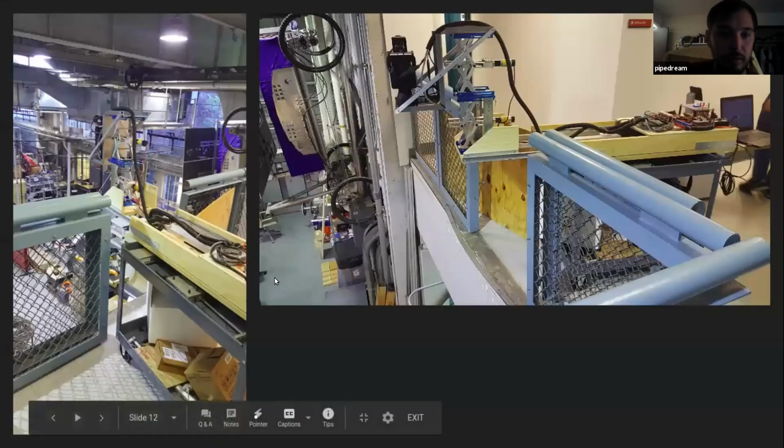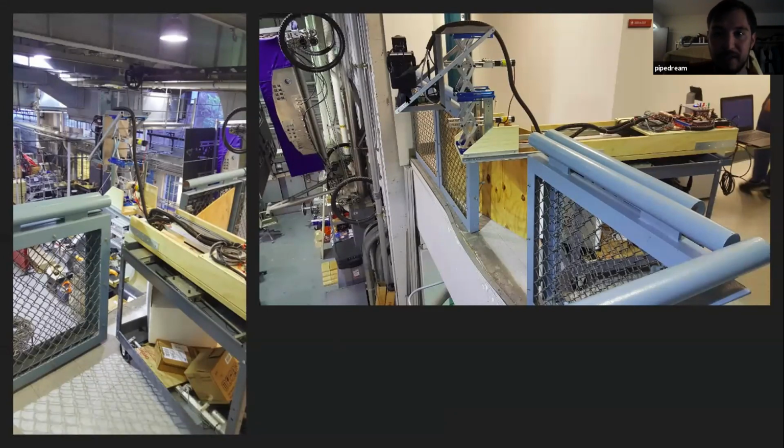So here's the high bay. This is what I was talking about. This is the second floor. This is the side view. The camera's looking away from us. So you can see it's sticking out over the high bay. And that's a pretty good drop. That's like a 30-foot drop. And I'm going to show you what it looks like while it's running, but that's the idea.